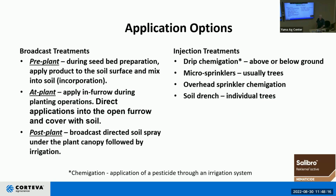So I mentioned before that one of the things that's going to distinguish this product from other nematicides is the range of application methods. By the time we get our second tier of registrations, all of these will be possible to apply this product: pre-plant, at-plant, post-plant, drip, micro-sprinklers, overhead chemigation, and soil drench. The first label that's going to come in the fourth quarter of this year will not contain overhead sprinkler chemigation. But everything else, I haven't seen the label, but everything else should be on that label.